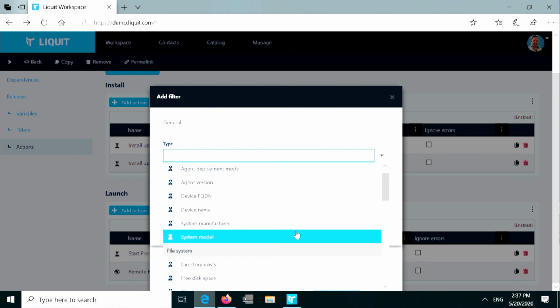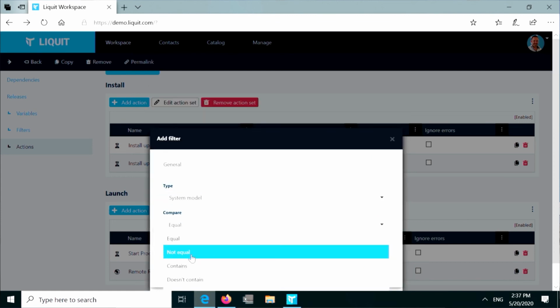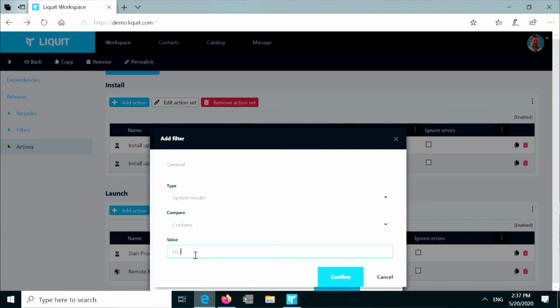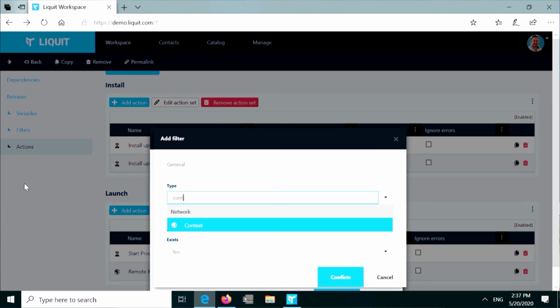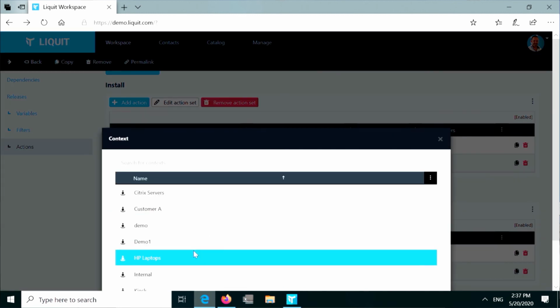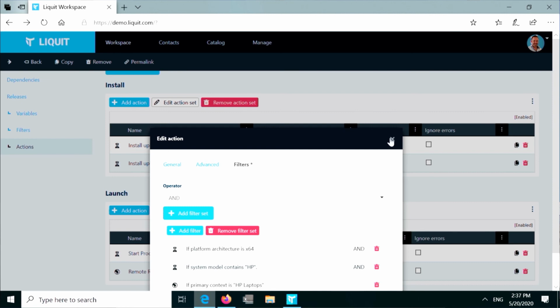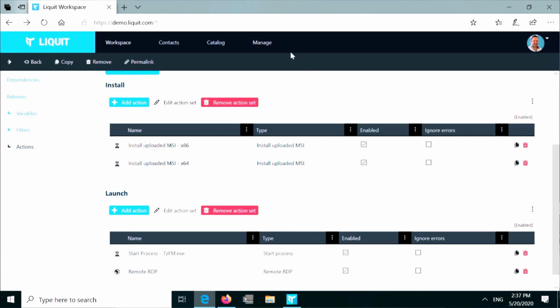For instance, I want to update a driver. I want to have a system model like it contains or has a full sequence like HP. And I can say, but I only want to update this if the platform architecture is x64 and if I'm, in my context, located on an HP laptop. In any other case, simply skip this task, go to the next one. So the user will be never bothered again with any features.